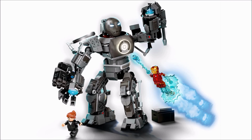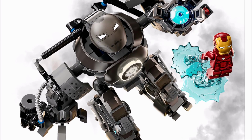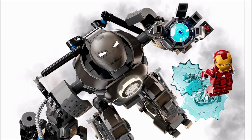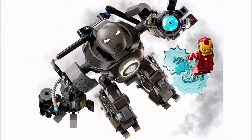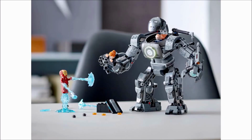And there's just some really cool stuff going on with this actual build here. I really love the prints on the Ironmonger. I think those look really great. And then just some of the recreations here of the scenes, like when he's flying up here chasing after Iron Man. It just really makes me love this set even more. So I like this one quite a bit. I think it's very well done. It has some really good elements to it as well, and it just looks really great.